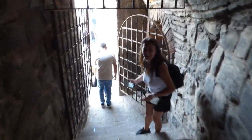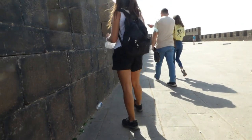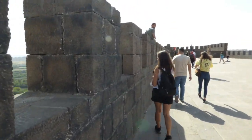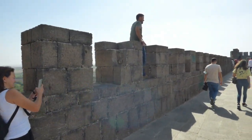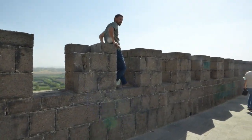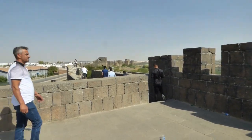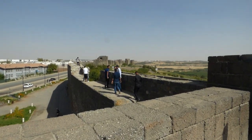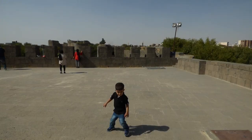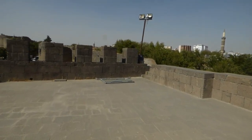Neil is taking photos of me. Yeah, guys, I just came up to the top of the wall. Oh, wow. This guy shouldn't be there. Anyway, how impressive. Wow, look at this. Oh, you can see the city wall. You can see it right to the end there, see? Wow, nice. And of course it forks around different directions, so it comes this way as well.